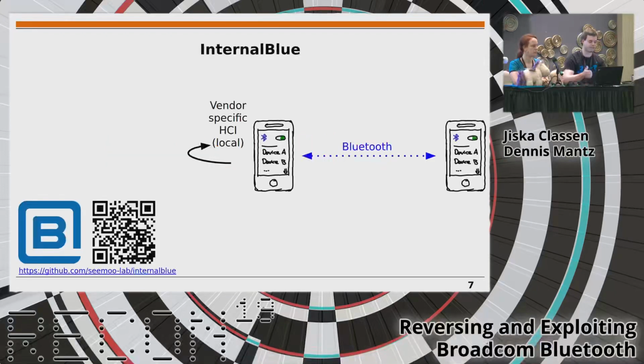So basically this is how it works. We have a protocol called HCI, that's the Host Controller Interface, and basically in the Bluetooth protocol stack, it's the protocol that connects your operating system with the Bluetooth controller. And Broadcom implemented some vendor-specific HCI.